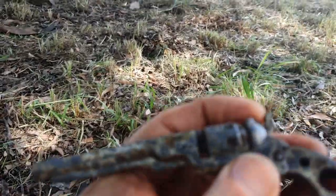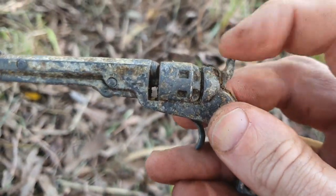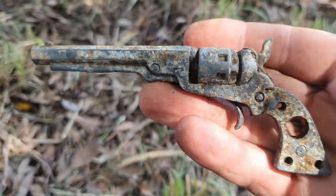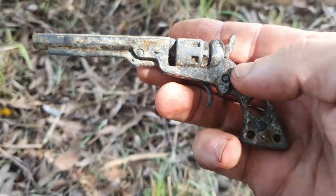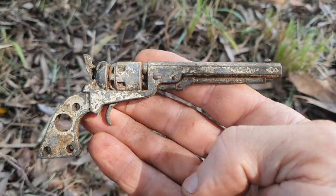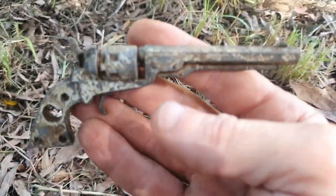But that mechanism does move. Pretty sure that would have been an old cap gun of some kind. Not quite sure how old that is. But that's an interesting discovery here. Awesome.